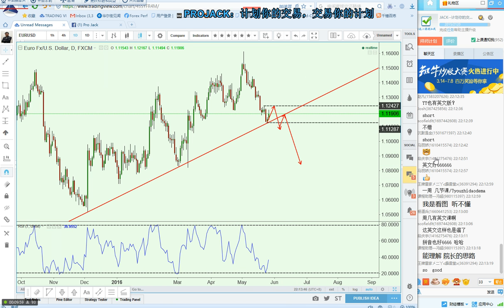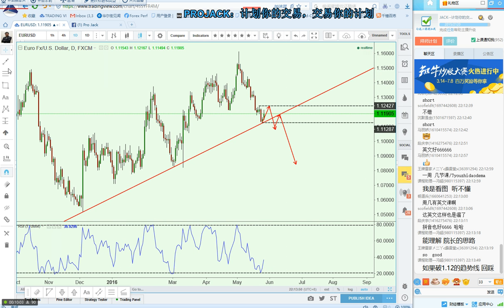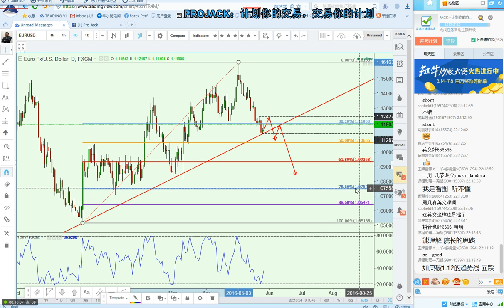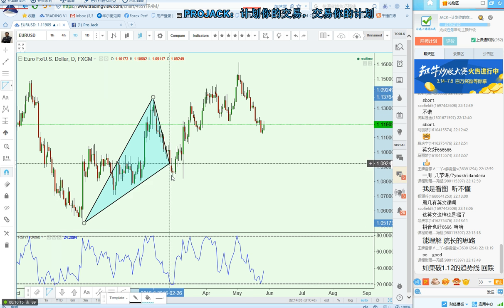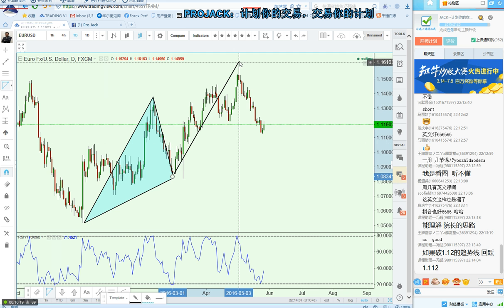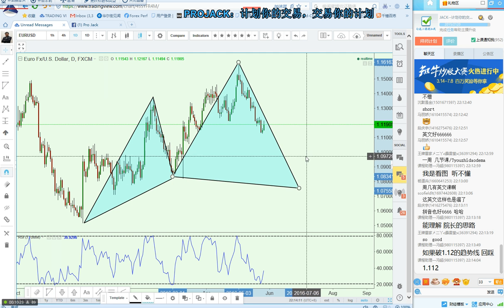So you short here, and what's our target? The target I already put in is for a cipher completion. Where is the cipher going to be? Around 1.0752. Completion 1.0752 for cipher pattern. This is a harmonic pattern that I use to help me determine my target.